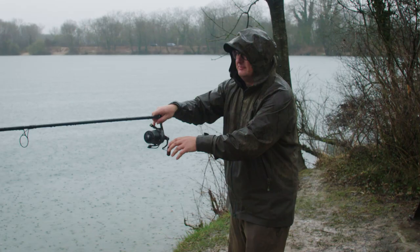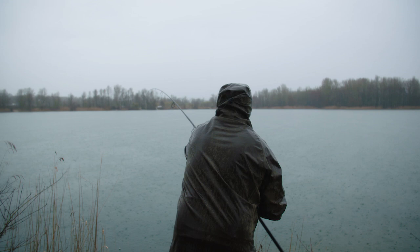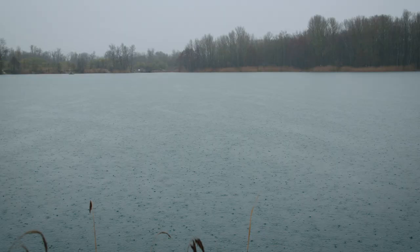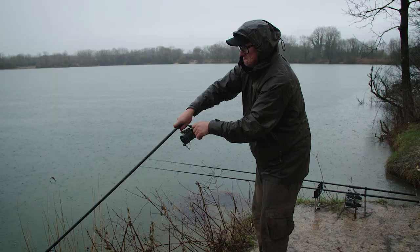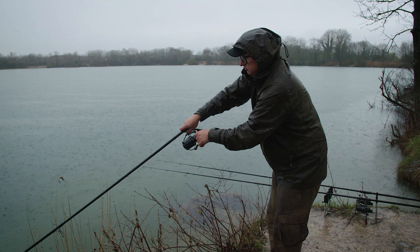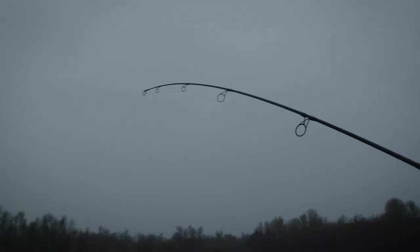Like a demon, this one. Like a dog on a lead, just lead him in. I'm underneath both the other lines. Oh, I daren't lift the rod up. Don't want to come into contact with the other lines. Oh man, shaking its head so much. Come on. Proper shaking.